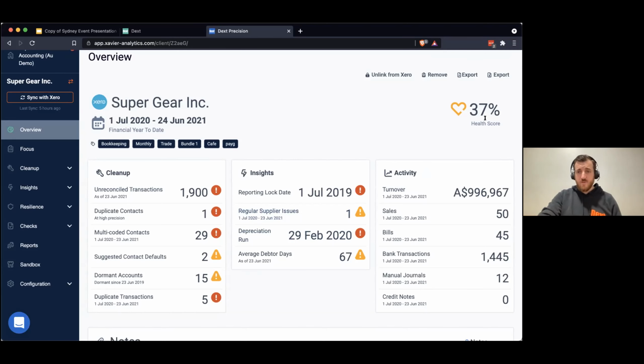So I'm looking at this file, we're giving it a health score of 37. The reason for that is because the reporting lock date hasn't been updated in 2 years. It doesn't look like they've run their depreciation on their assets since February of last year. We've got 1,900 unreconciled items, so on and so forth. So there's a lot to clean up with this file.